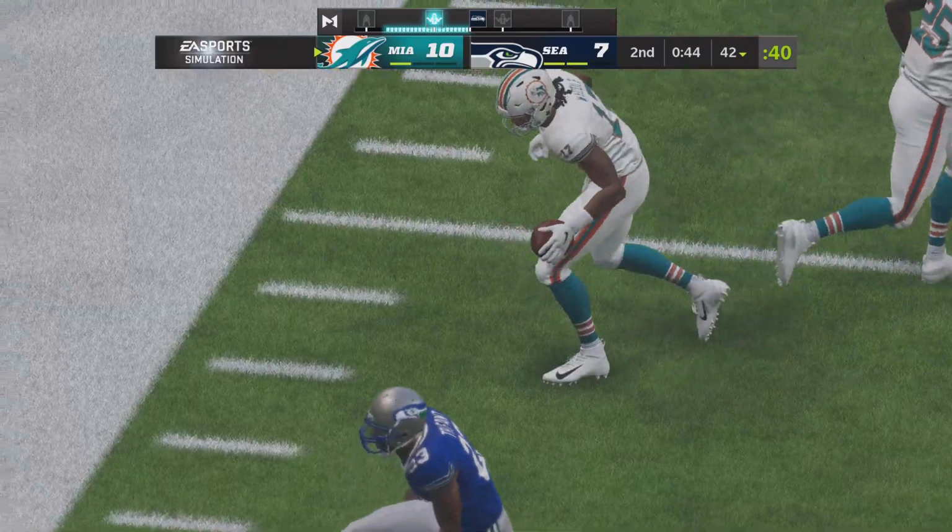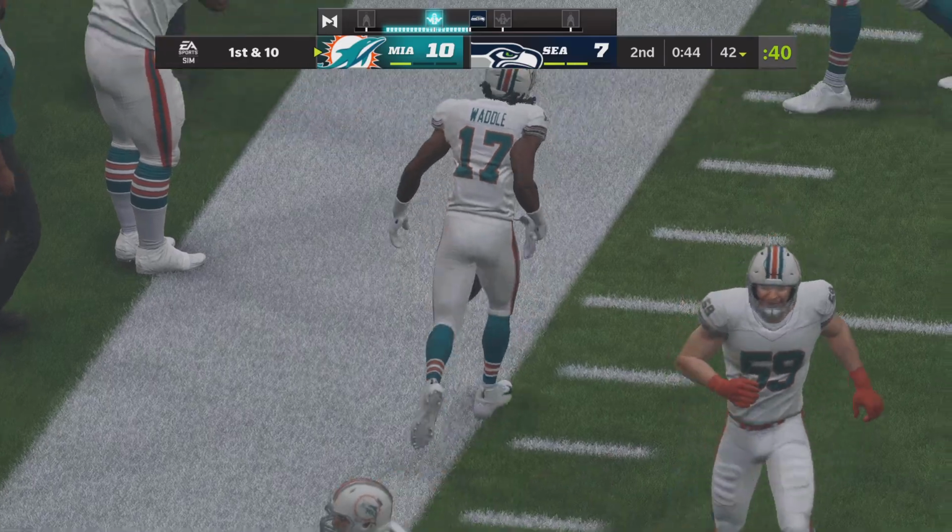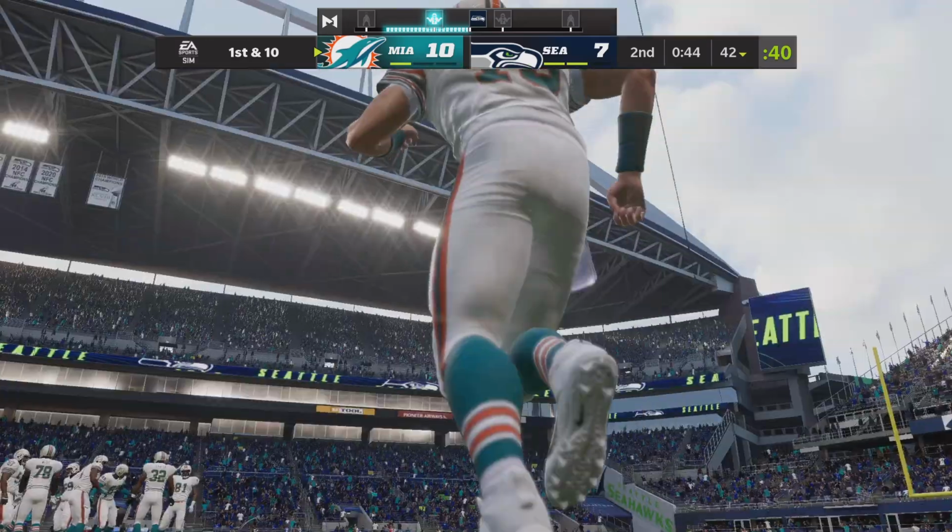We'll call it a 42-yard punt, 3 on the return. And it'll be Dolphin football.